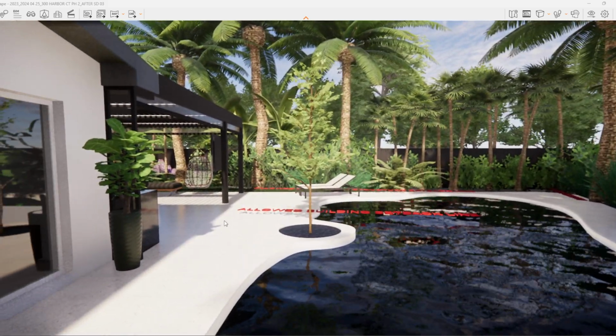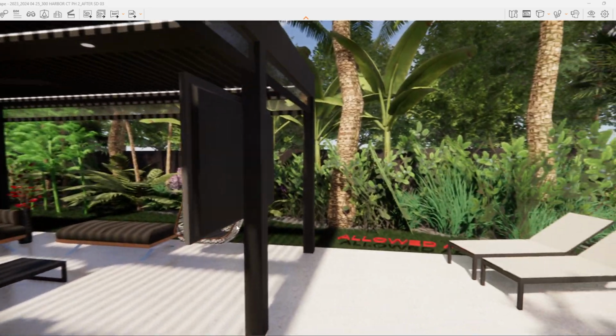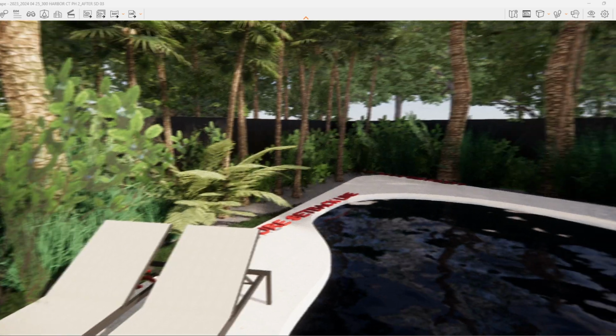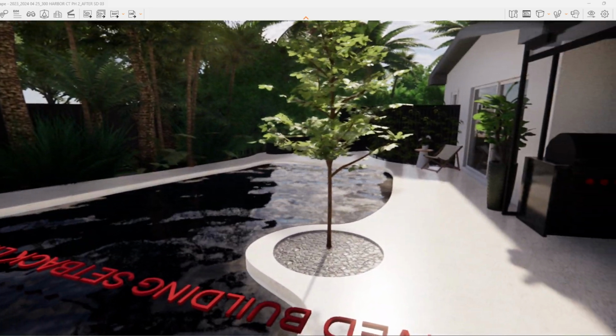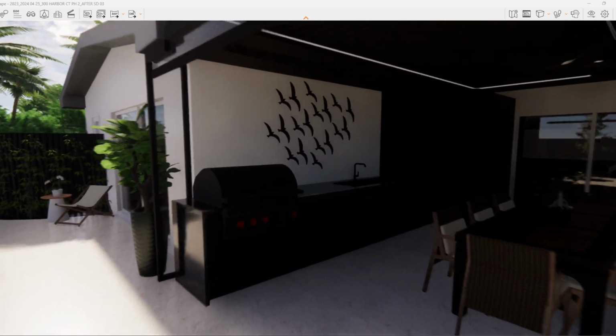So this is the pool area, of course. And just to point out, of course, you have your pool equipment access gate through the other side, through the back, so that people don't have to come in through the front. And let me show you the outdoor kitchen.